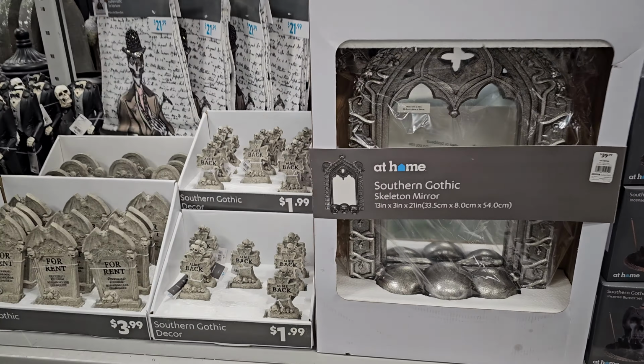Oh, that's a cute pillow actually. That's 15. We have spiders. I've never seen the pumpkin spider one, so I want to say this is going to be new. We have the witch shoe. I wish it was hollow here so we could put flowers in it. 20. That's 70. They have these tiny homes too.